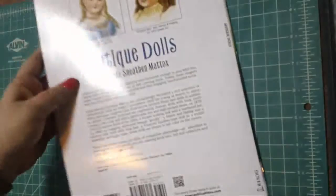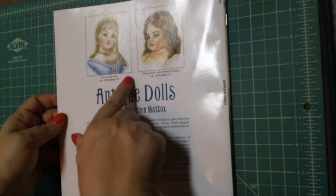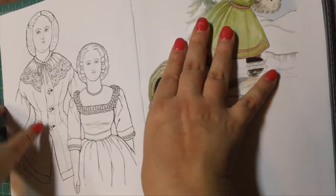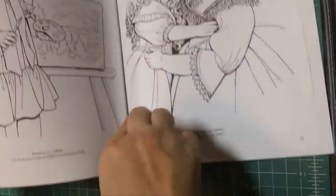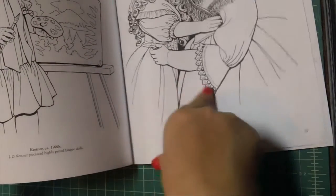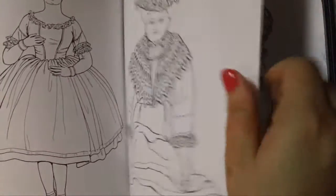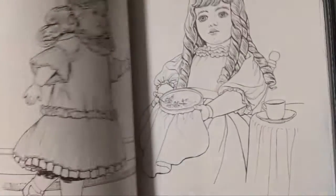Yeah. And this is not stained glass. Like I said, this is the last book that I have, but it's not stained glass, and I'll just do a little flip through. On the back here are some examples of how you can color them in. And these are double-sided pages. And on the bottom of each page, it has some information on each doll. And I'm not really getting everything in frame. I'm trying my best, but it's a little difficult.